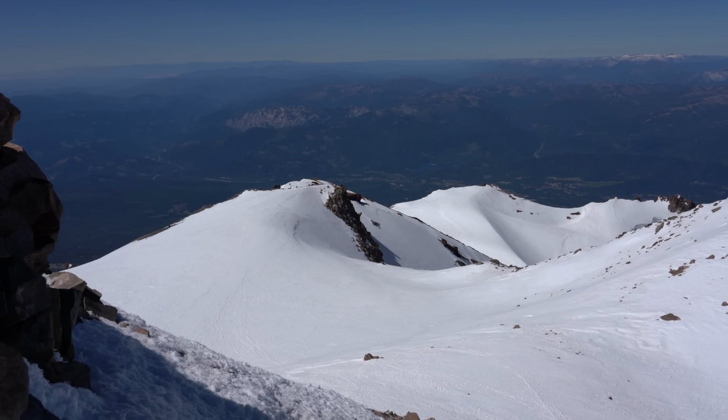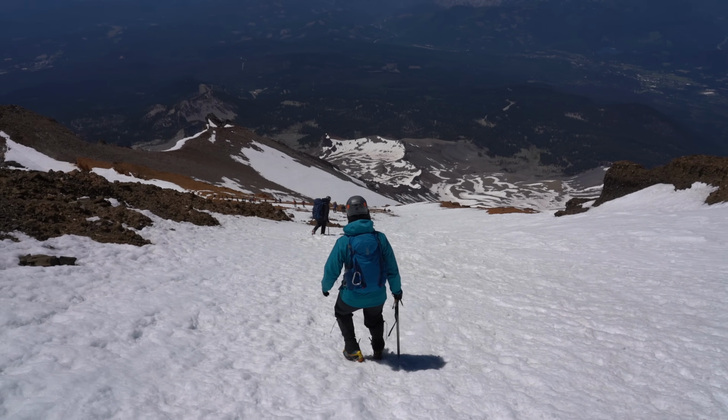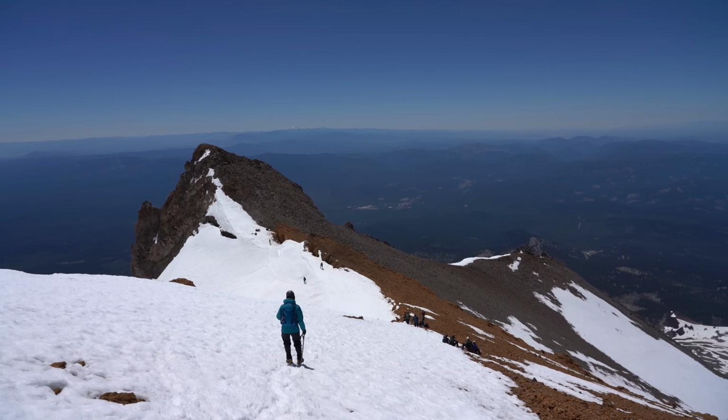Remember, the hike is only half over though, and you still have to descend 7,000 feet over 5 miles to get back to your car.